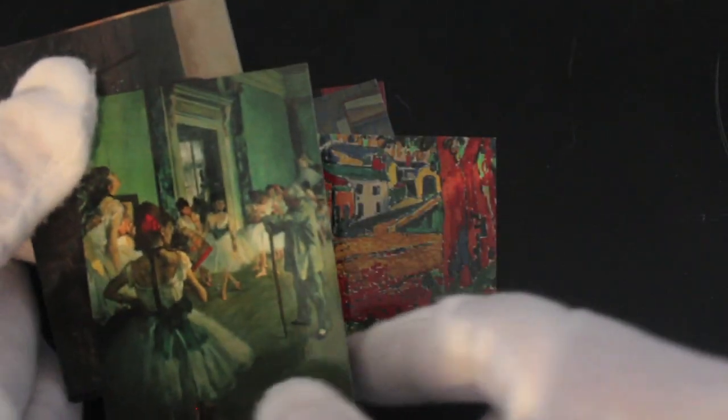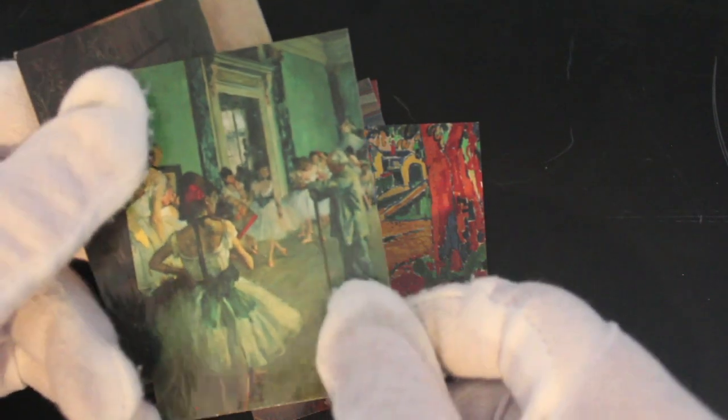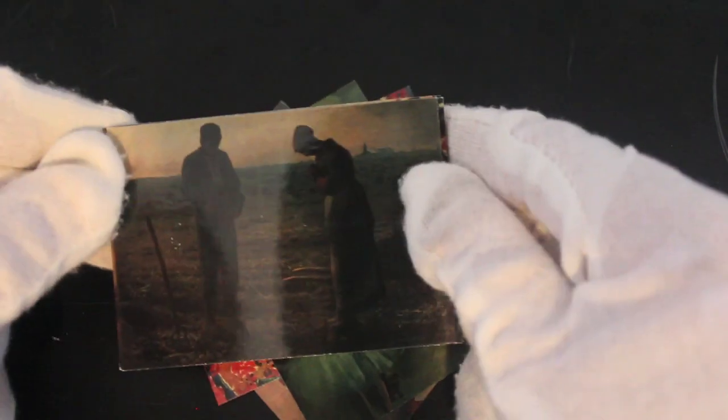It's quite glossy, these cards. Quite nice. Oh, that looks like a Rembrandt to me. Shall we see? No, totally wrong. Anyway, let's keep going. I'm just making myself look like an idiot. Yeah, so what's he doing? Telling them all how to dance. You dance like me, you've got a cane. What are you on about? The dance class. Yeah. Oh, it's nice, isn't it? There's some good art here. It's good. No wonder it's a Masterpiece Collection.